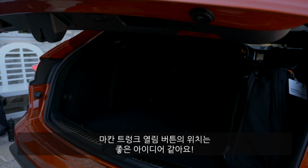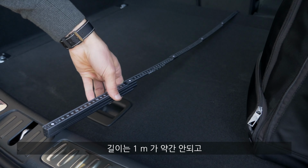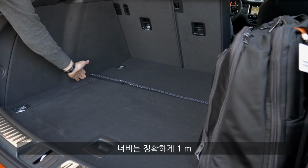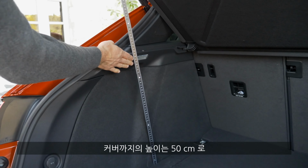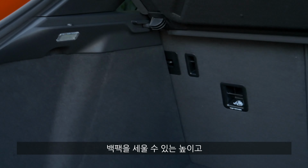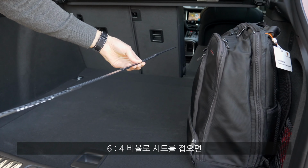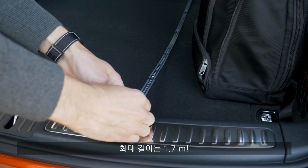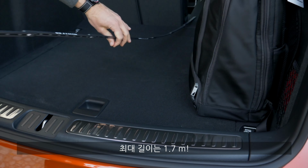It's just a nice idea, I think. And then the length of that trunk is a little bit less than 1 meter or 40 inches. The width is exactly 1 meter or 40 inches, and the height to the cover is about 50 centimeters or almost 20 inches. You see here the backpack also fits in easily, and you can fold the seats 1/3, 2/3 split, or with that ski hatch, and the total length then is 1 meter 70 plus or 67 inches plus.